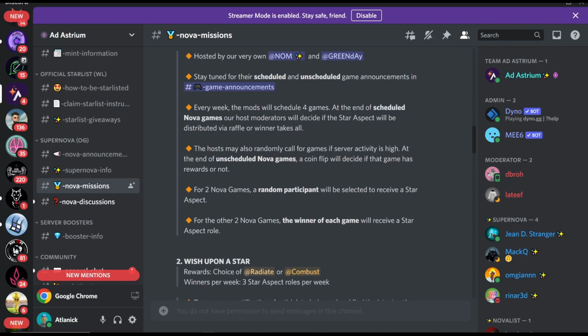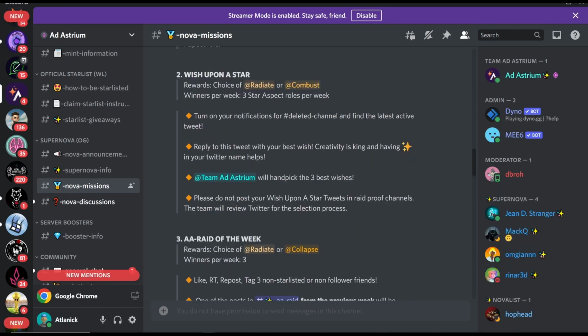They may also call for random games if the server activity is high, and at the end of these unscheduled games, they're going to do a coin flip to decide if that game has rewards or not. So like we saw above, you could have gotten either the Combust or the Collapse role for winning a game, but you couldn't get the Radiate reward.